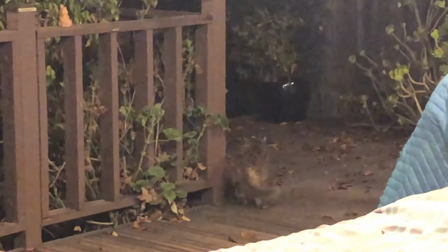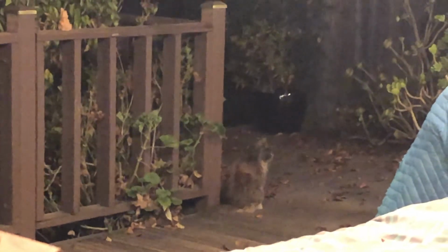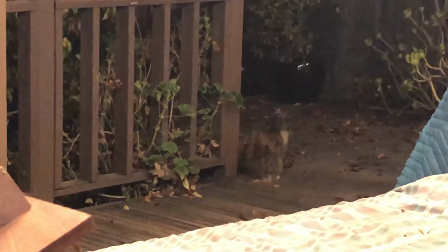I think he's... Oh, I can probably get a better view. Yes, I forgot, I can look over the table. I don't have to look under. It's dark, so I don't know how good the camera is going to come out, but yeah, he doesn't want to have anything to do with me or my treat.